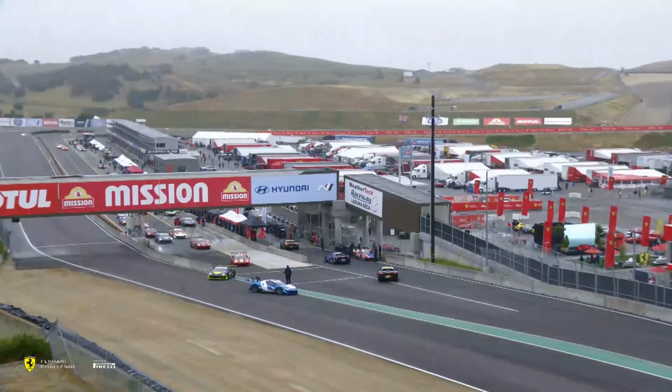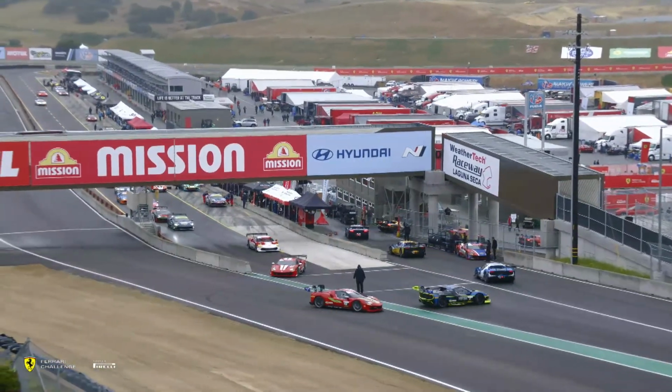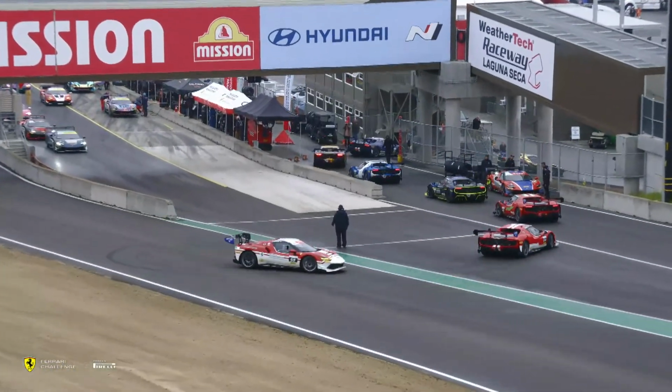So from Ferrari Challenge Trofeo Pirelli drivers, we say thank you very much for your performance out there on track and keeping us entertained. And our final qualifying session, this early morning qualifying session, is about to get underway, and that will be for the Shell drivers.